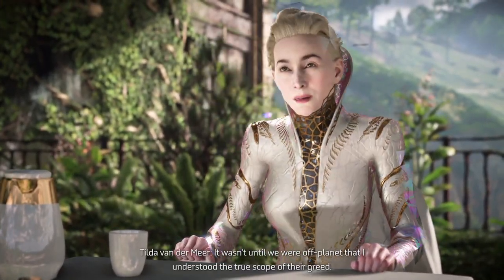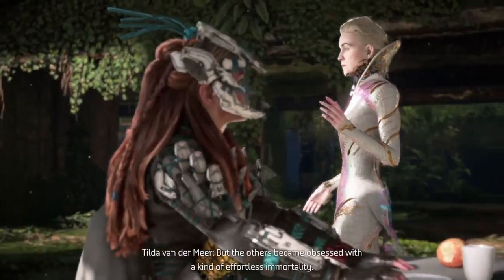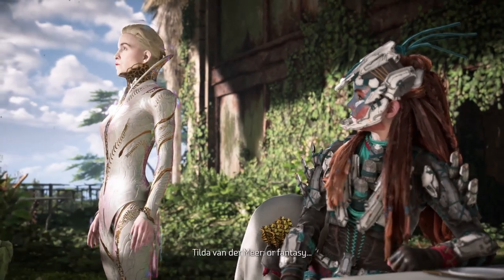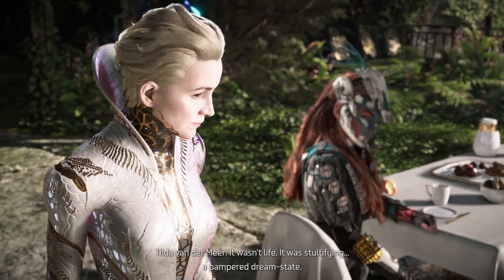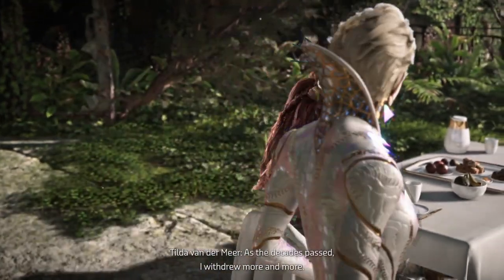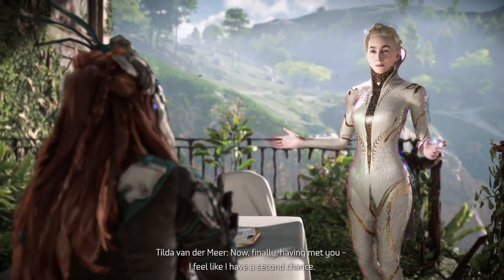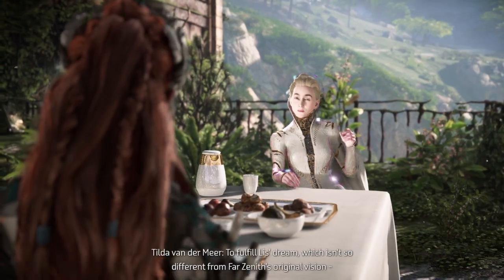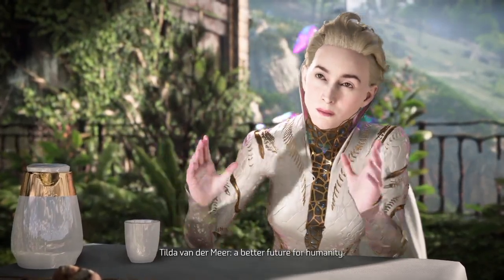It wasn't until we were off planet that I understood the true scope of their greed. I was grateful to simply be alive, but the others became obsessed with a kind of effortless immortality. They built a colony where machines serviced their every need, where any memory or fantasy could be endlessly savored in virtual reality. It wasn't life. It was stultifying, a pampered dream state. As the decades passed, I withdrew more and more, alone yet again, but this time with eons to consider my mistakes. Now finally, having met you, I feel like I have a second chance. To do what? Help you, of course. To fulfill Liz's dream, which isn't so different from Far Zenith's original vision. A better future for humanity.